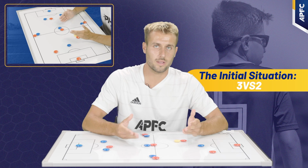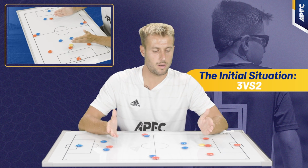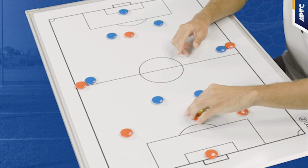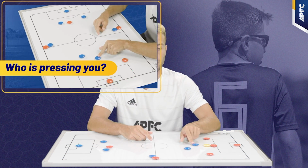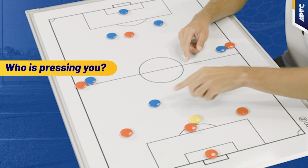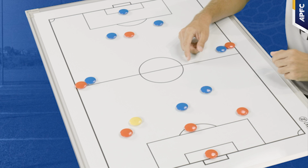Now I'm going to explain the 3v2. The 3v2 at the end of the day is the same as the 2v1 because as you can see here we have a 2v1, yes, and the most important of the 3v2 is to understand who presses you. If that player is pressing you, that means that we pass the ball to the free player. If that player is the one that pressed the ball to you, you pass to the other one.